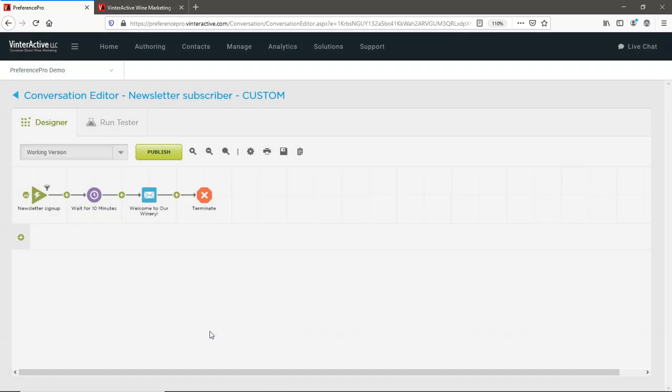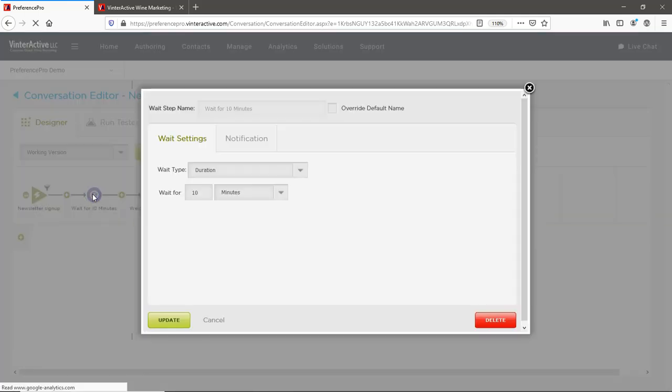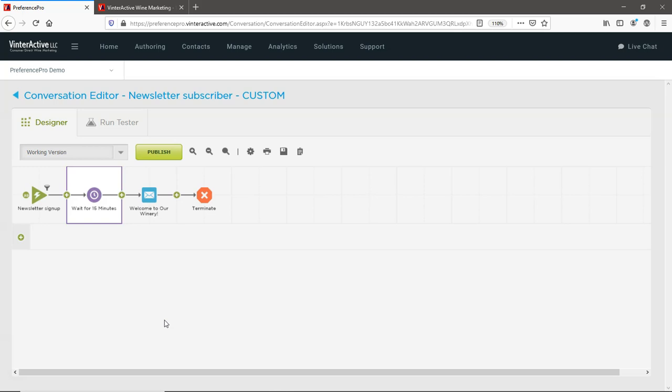Then once you've confirmed your triggers, next review the timing of your campaign. In our pre-built template, your first email is sent 10 minutes after the conversation was triggered. If you prefer to send your first message right away, you can delete this step or edit the lag time built into the conversation. Just remember to save your changes.